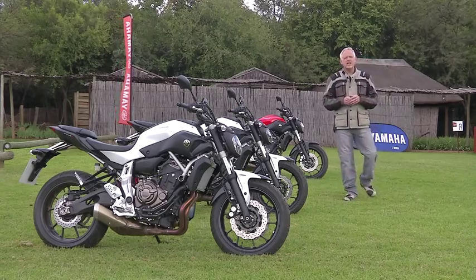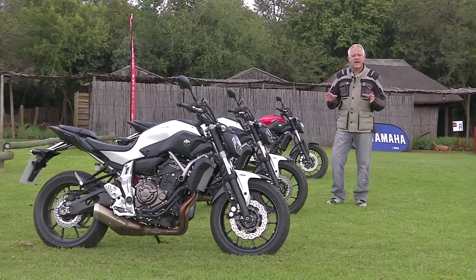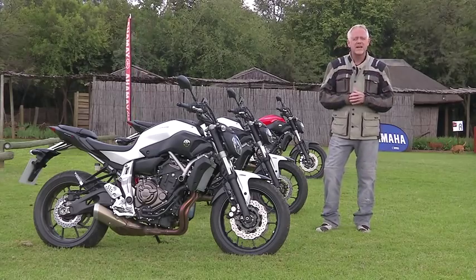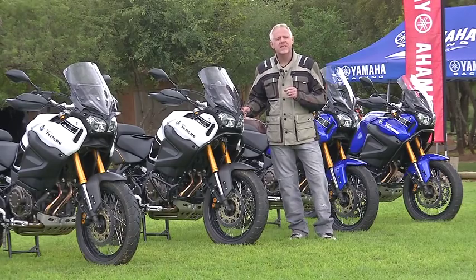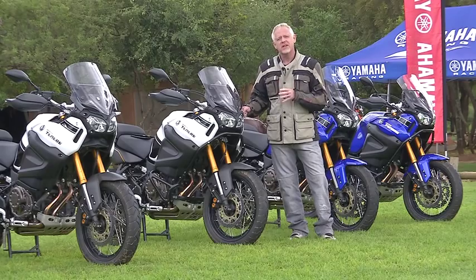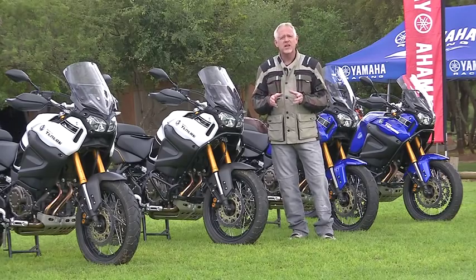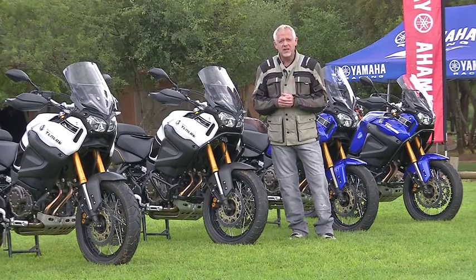Much like the MT09 that you saw earlier in the programme, this is very much a completely new motorcycle for Yamaha. But I'll be taking a spin on this in a little while, so let's move on to the next most important, which is Yamaha's Super Tenere. Yamaha has given the Super Tenere its most serious update since it first appeared in South Africa back in 2010. And it's so much of an update, it's not really what you'd call a facelift. We've got cruise control, we've got electronically adjustable suspension, we've got a reworked motor. So much so that Yamaha say this is also almost a completely new bike.